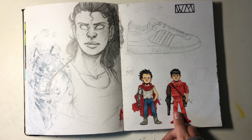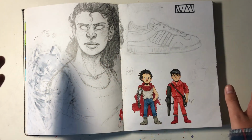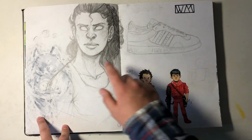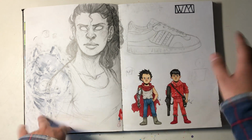Was in 2016. Just trying to remember when I watched it, but I still love it. I remember, again, this was another picture that I went back to and actually decided to draw because this whole area was empty. And I remember drawing this on the plane home from Japan back in 2017. So it just goes to show.